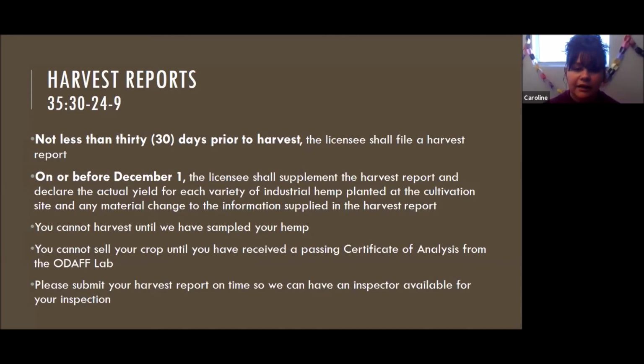I understand with a living thing like a plant, it can be hard to know when they're going to be ready, especially hemp. It can take a turn in the weather and suddenly they're ready to harvest. So I do understand it can be hard to pinpoint your exact harvest date, but this is how the USDA told us to do it, and we are obligated to do it this way.